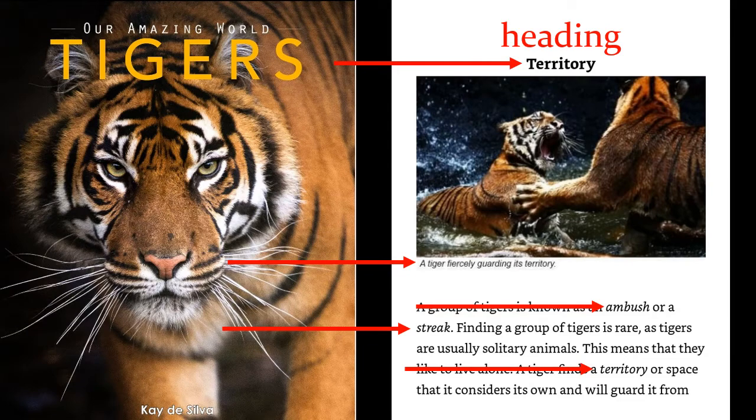Of course, we get a caption to go along with the picture. All of these things are extra ways that the author is trying to get our attention. Look at the heading where it says territory. Those letters are big and bold. Okay, the caption goes with a picture. Okay, all of these ways the author is saying, hey, look at this. I want you to see this. Pay special attention to this.